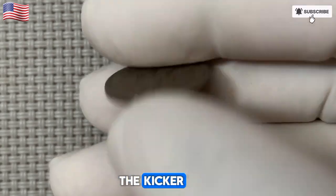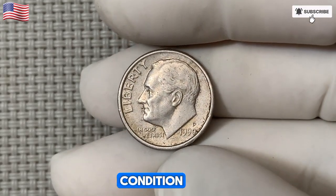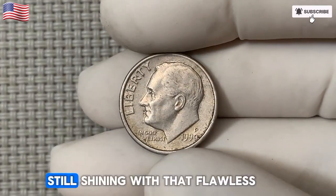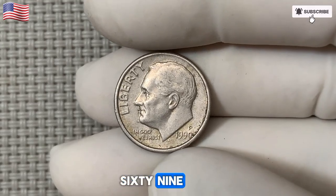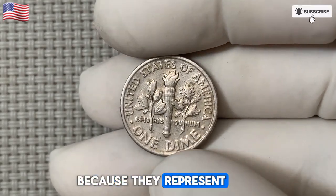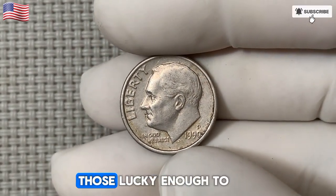And here's the kicker: condition matters. If a rare coin like the 1990 No S Roosevelt dime is found in perfect or near perfect condition, its value multiplies significantly. We're talking about coins that have never been touched by human hands, still shining with that flawless mirror finish, graded by professionals as PR 69 or even PR 70. Collectors go crazy for these kinds of coins. Why? Because they represent not just rarity, but a historical fluke, a moment when the mint made a mistake, and that mistake became gold in the hands of those lucky enough to find it.